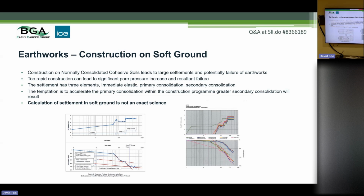At the end of the day, we didn't try and work out what the right answer was. What we did was we worked just on the settlement trend, where there's your primary, there's your secondary, you build it up again, more primary, and you're back to secondary. And it was agreed between all parties that when you hit the secondary consolidation, then you could build your pavement. They weren't saying, oh, well, the calculations say it should be 1,200 and we've only had 6. We'll have to wait for the other 6. It's never going to happen because it's not an exact science.